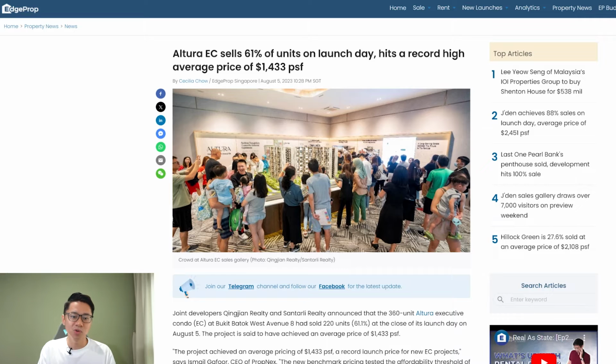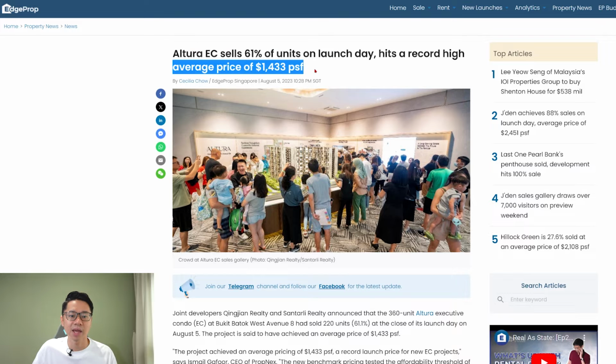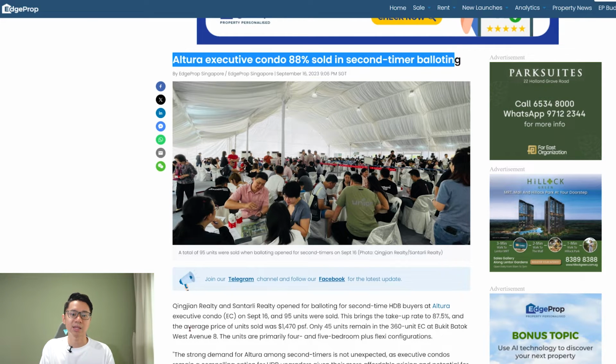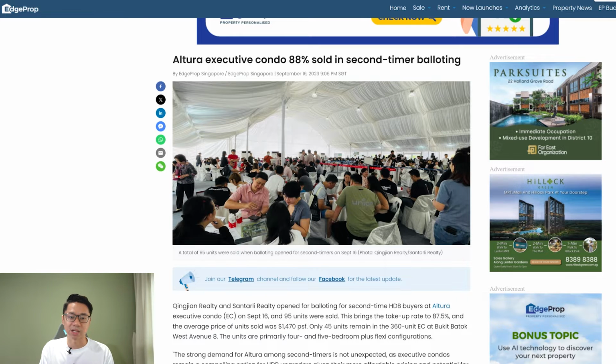Okay, so to address the elephant in the room first, will Lumina Grand sell cheaper than Altura? You would have known by now that Altura sold 61% of the units on 5th of August, which is on the launch day, and hit a record high average price of 1433 PSF. The EC was also 88% sold at an average price of 1470 PSF when the second timer floodgate was opened on 16th of September. To date, only 30 plus units are available for sale.